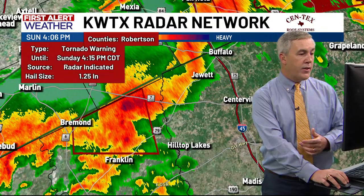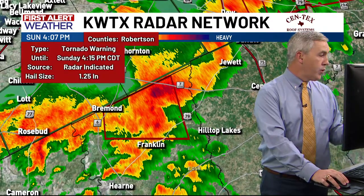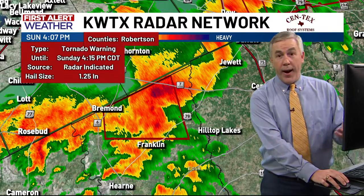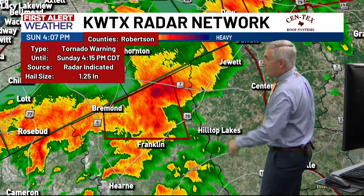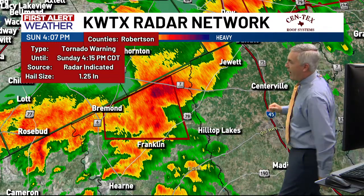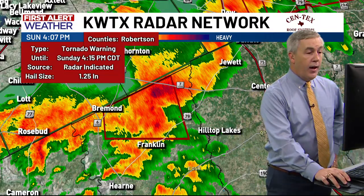The other storm we're watching right now is again in the northeastern parts of Robertson County. We will shortly be having a new warning come out because this current warning only runs for another 8 minutes. So this new one will be extended. That'll cover areas from Highway 79 eventually towards Highway 7. So Marquez, we'll see if it goes all the way to I-45, but we'll be watching parts of northern Leon County for these potential storms.